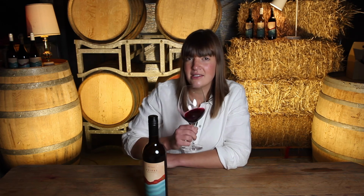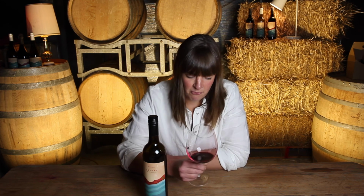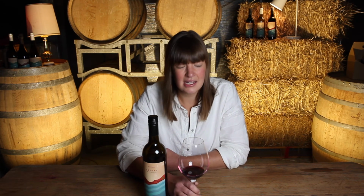In terms of taste, there's flavours of plum, black raspberry, and allspice, velvet smooth tannins with awesome structural integrity and a dense silken finish. It's all power with poise.